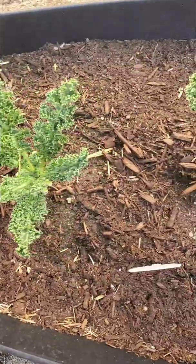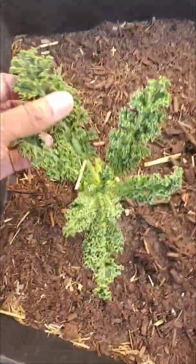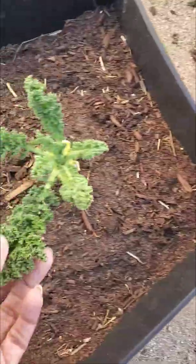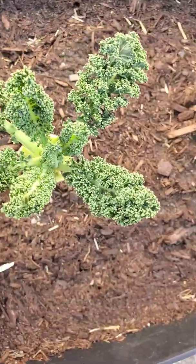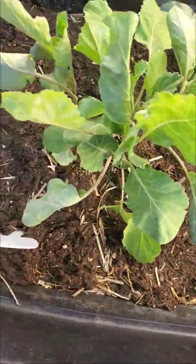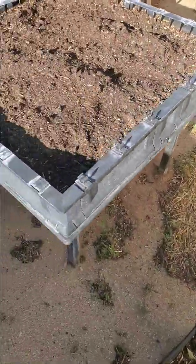So, the kale usually kind of lasts. It's doing pretty good. But if I dig under here, that soil's still wet. So, no, we don't need any water.